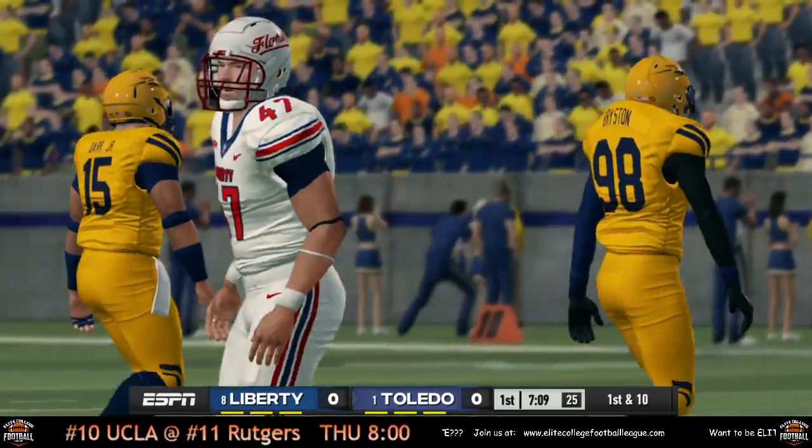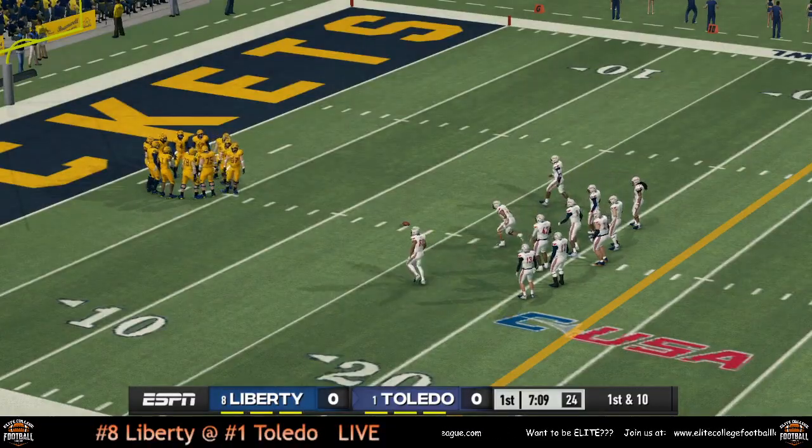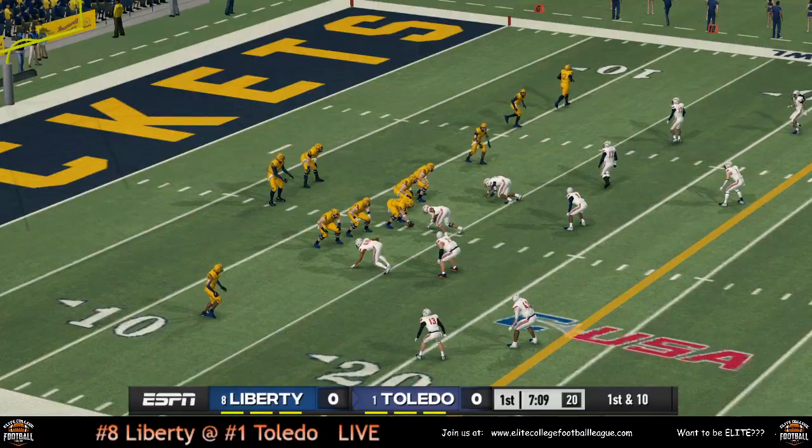Nice opening stand by the defense. Boy, the crowd was loud and did their part. Now if they're able to move the ball downfield, they can take control of this game early. The quarterback leads the team out on the field for the first drive.